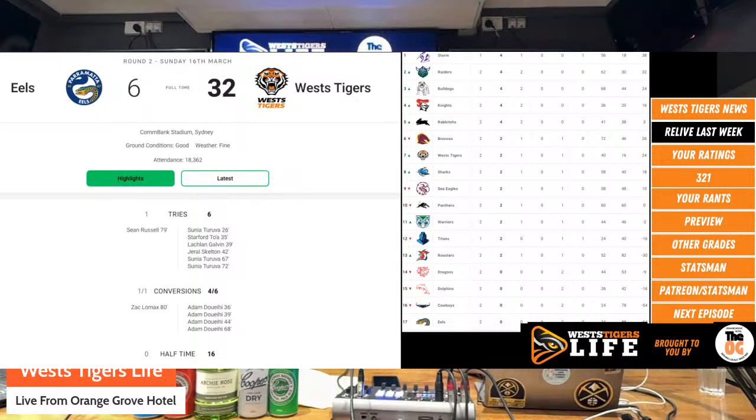I couldn't believe it. As soon as the ball got out to Adam, and I saw some clear space in front of him, I got up. I was yelling like an absolute maniac because they were literally running straight in my direction, directly towards me. And as soon as the ball was kicked infield for Galvin, I knew he was home. And this was a beautiful moment.